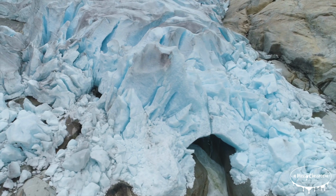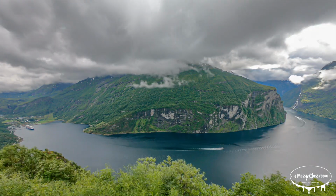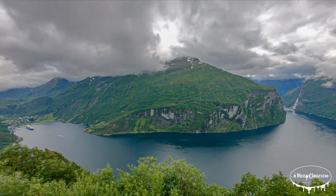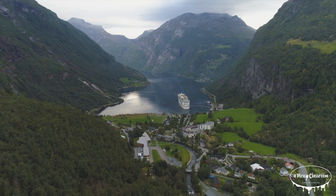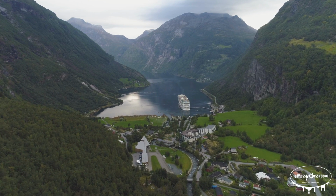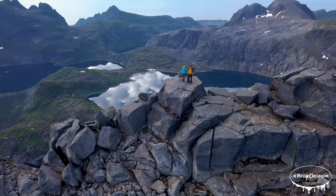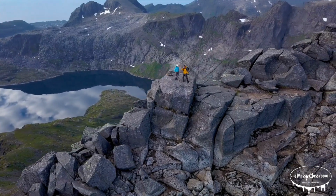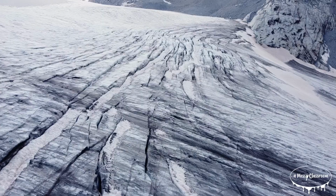As the glaciers advanced, their immense weight and movement gouged out deep U-shaped valleys in the bedrock. When the climate warmed and the glaciers melted, seawater flooded these valleys, creating the dramatic fjord seen today. Geirangerfjord stretches 15 kilometers or 9 miles inland and reaches depths of over 250 meters or 820 feet. Surrounded by towering peaks and lush vegetation, it is a testament to the power of glacial forces in shaping our world.